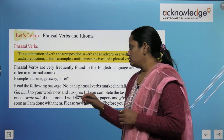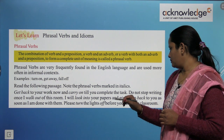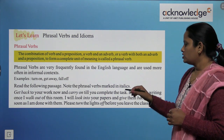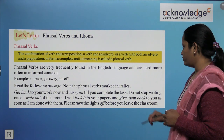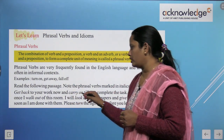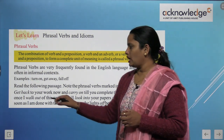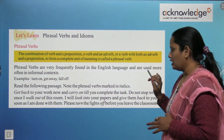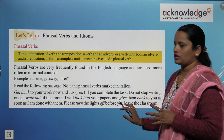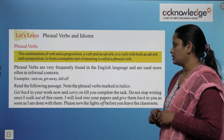Get back, carry on, give them back, walk out, turn off. So here you can see some phrasal verbs are given. Get back to your work now and carry on till you complete the task. अब आप देख सकते हो कि यहाँ पे दोनों phrasal verb एक साथ लिखे हुए हैं. But when we are talking about please turn off the light, अब turn यहाँ पे है, off जो है बहुत ही दूर है. But they are also the phrasal verbs here.